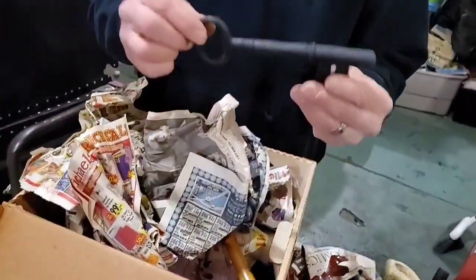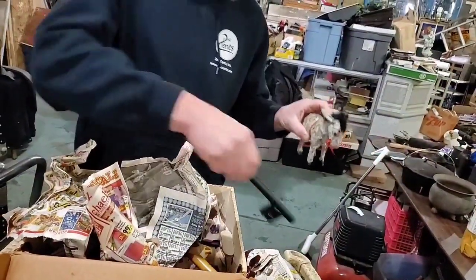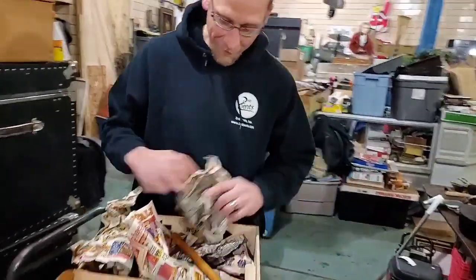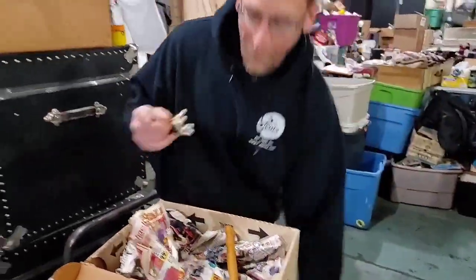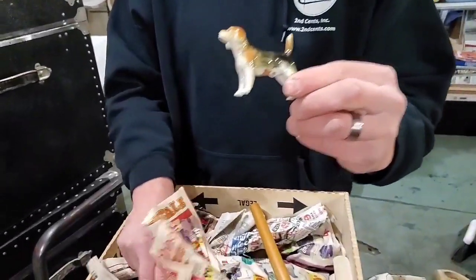Here's some cast iron. Not the key I was looking for, though. But you can take a picture of somebody in a suit and say the mayor gave you a key to the city. That's a good idea. Put it up in your office. I don't have an office, though. Well, you can build an office around that. I can build an office around that.